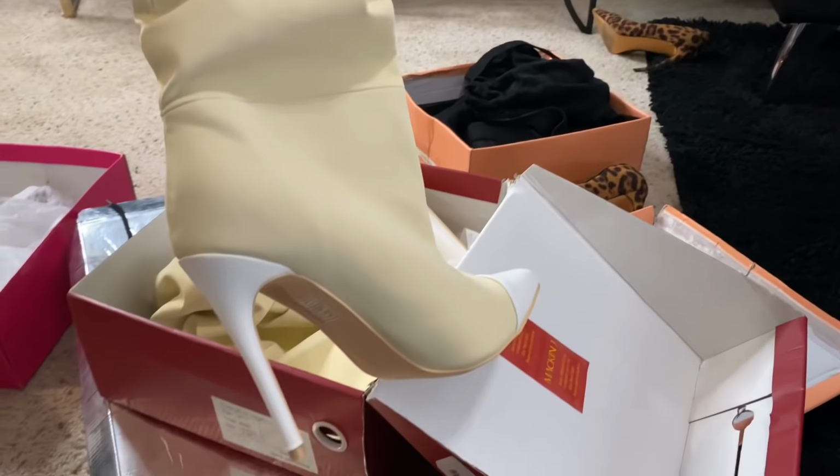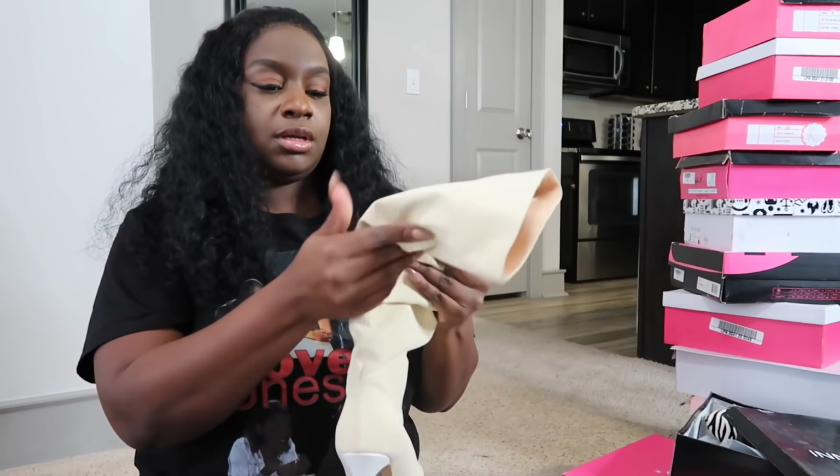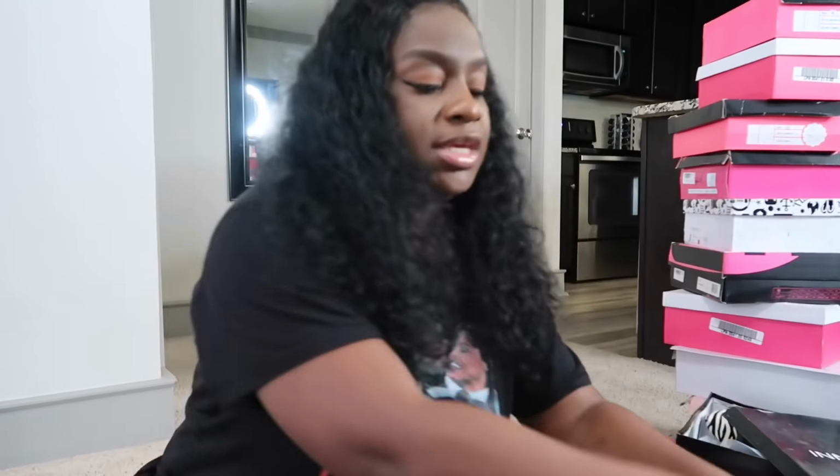These are my boots. Y'all know I just recently bought these, so. And I only wore these once, but I just got them, so I'll be keeping these. Oh my gosh, I know what's in this next box, y'all.